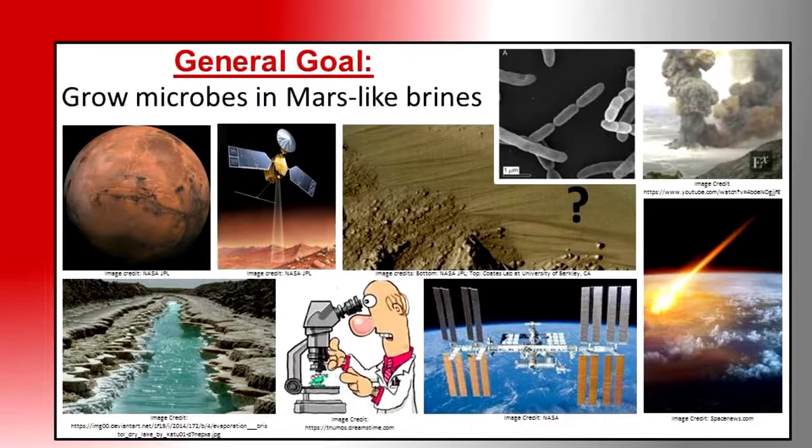Now, we can make similar communities that use perchlorate and methane, and we are going to expose those communities to these Mars-like brines and test the limits for life in these kinds of conditions. Then, we're going to recommend some of these for deployment to the International Space Station, where they will be exposed to the harsh, open vacuum of space for several months.